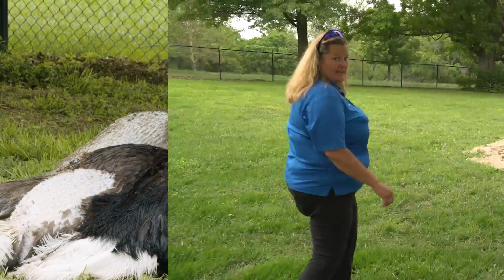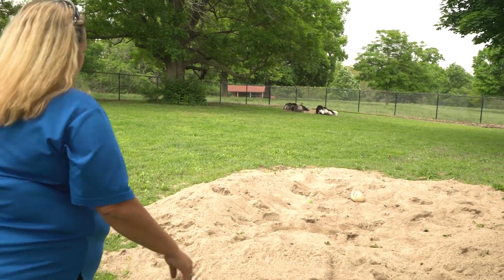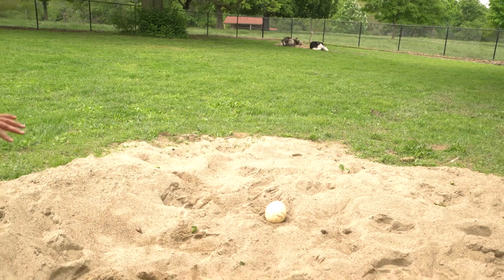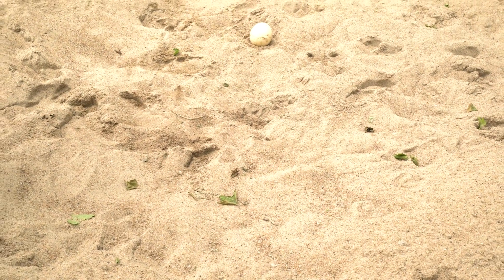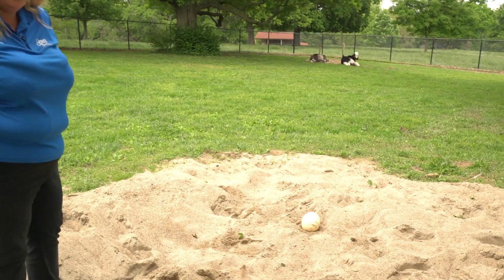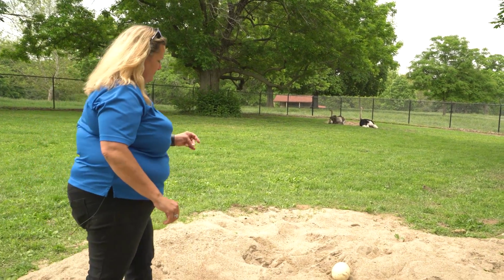So we'll collect this egg while the male and the female ostrich are taking a nice dust bath. As you can see, the ostrich nest is mostly made of sand and it has a nice deep depression in the middle where they'll lay the majority of their eggs. But since they're not really interested in this egg, we're going to go ahead and collect it, and maybe we'll do something fun with it later today.